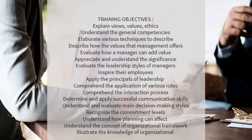Evaluate the leadership styles of managers. Inspire their employees. Apply the principles of leadership in their organization. Comprehend the application of various roles when collaborating in a team. Comprehend the interaction process. Determine and apply successful communication skills. Understand and evaluate main decision-making styles. Recognize the commitment levels of themselves and of others towards the organization's goals. Understand how planning can affect an organization's goals in a positive way.